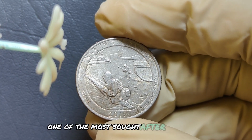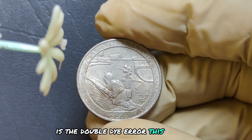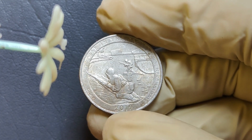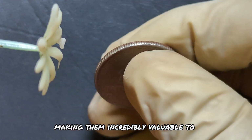One of the most sought-after errors in the 2019 series is the double die error. This happens when the design is accidentally stamped twice, resulting in doubled images or letters on the coin. These errors are extremely rare, making them incredibly valuable to collectors.